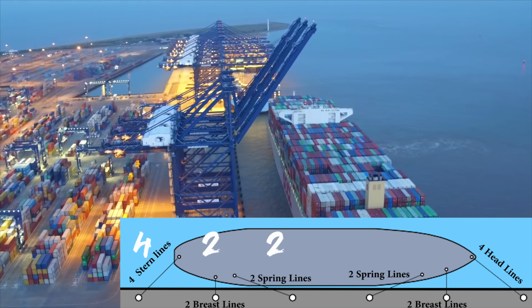It's two spring lines that run along the ship longitudinally in reverse to hold the forward and backward movements. Two breast lines horizontally to hold the horizontal forces. Head and fore-stern lines holding bow and stern in.